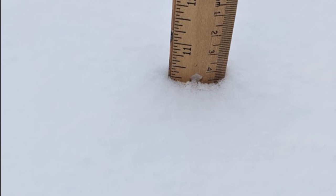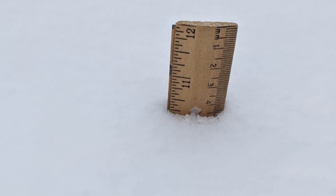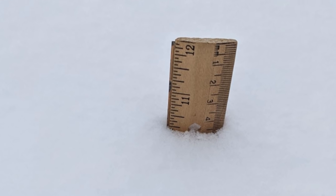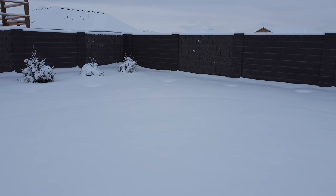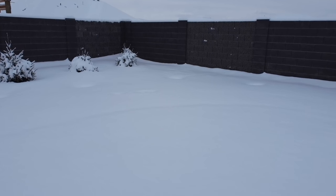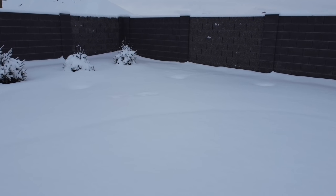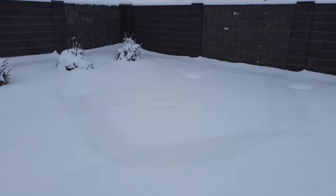Overnight, we managed to get an additional 3.5 inches of snow, bringing the storm total to 10 inches. Pretty impressive for a city that normally only gets 4 inches of snow in an entire year. And with 10 inches on the ground, the Zim sign in the corner of my yard was completely buried.